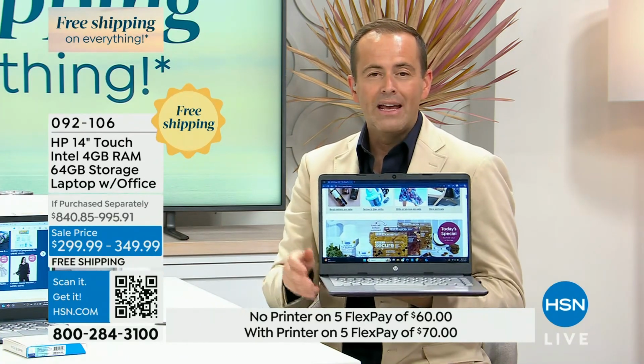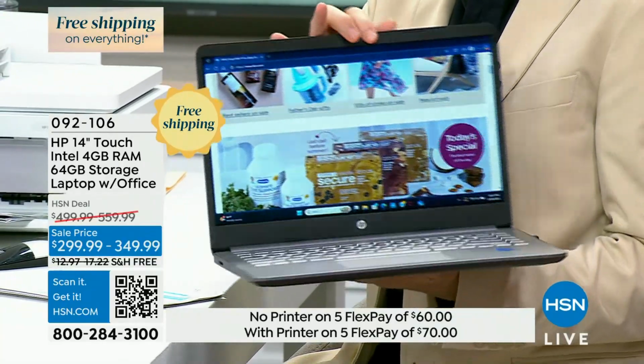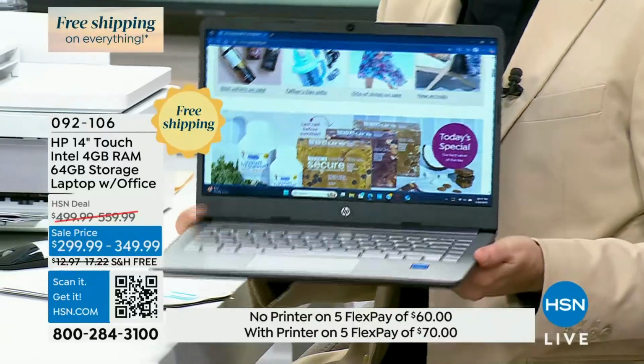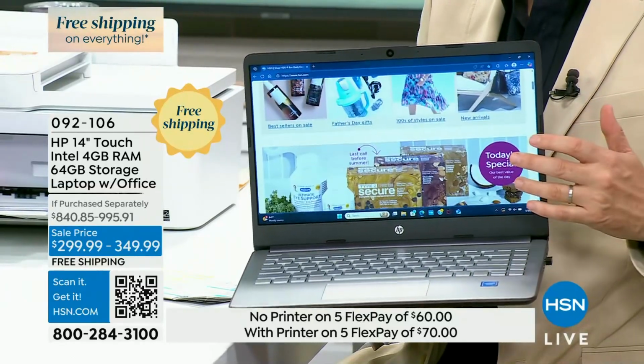The bundle is $349.99, free shipping. We send it to you. This is lightweight and really powerful. I do want to make mention of the 14-inch screen. It seems to be the new hot favorite. It's big enough, yet portable enough that you can escape out onto the porch, upstairs to the bedroom, travel with this, take it to the coffee shop, and really know that you can get your work done. And this touchscreen difference might be the singular reason why you choose to upgrade today.